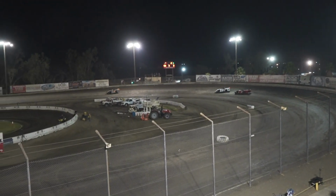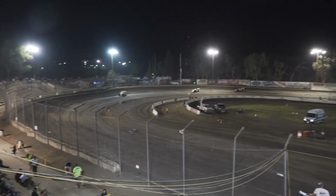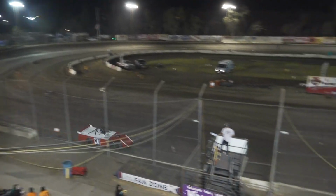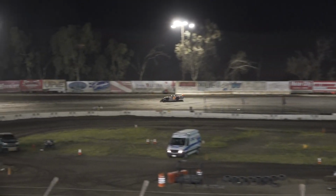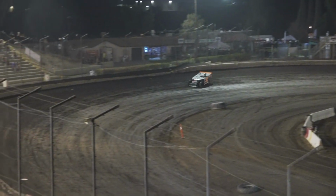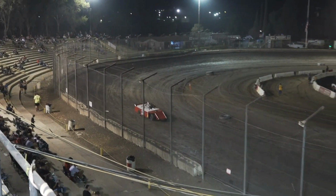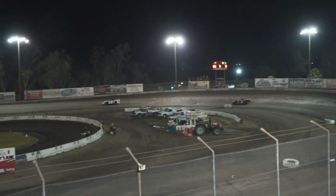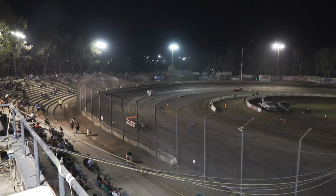2 laps in. Because everyone's going to transfer to that redraw. So this is just more of a shakedown. Take it easy. Get a feel for the car. Moment there into turn number 1 for the 3 of Potter. Kind of looked like he was flirting with the wall into turn number 1. Was able to keep it off.